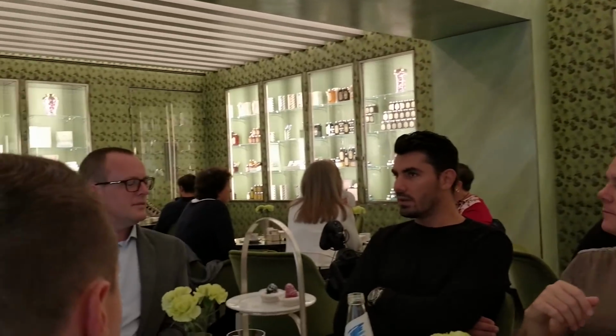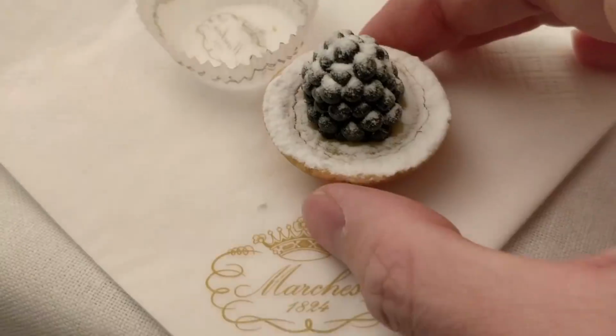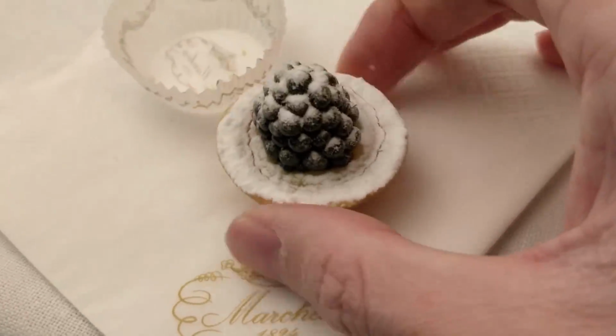This place is actually so cool, but we were all remarking how it feels like we're inside a fancy chocolate or biscuit tin. But I really like this wallpaper. Here we go. Let's give this little guy a go. Oh, he's frosted on the top. Take it like a shot. I'll take another one. And that wraps up Marchesi, and we are on to the next one.